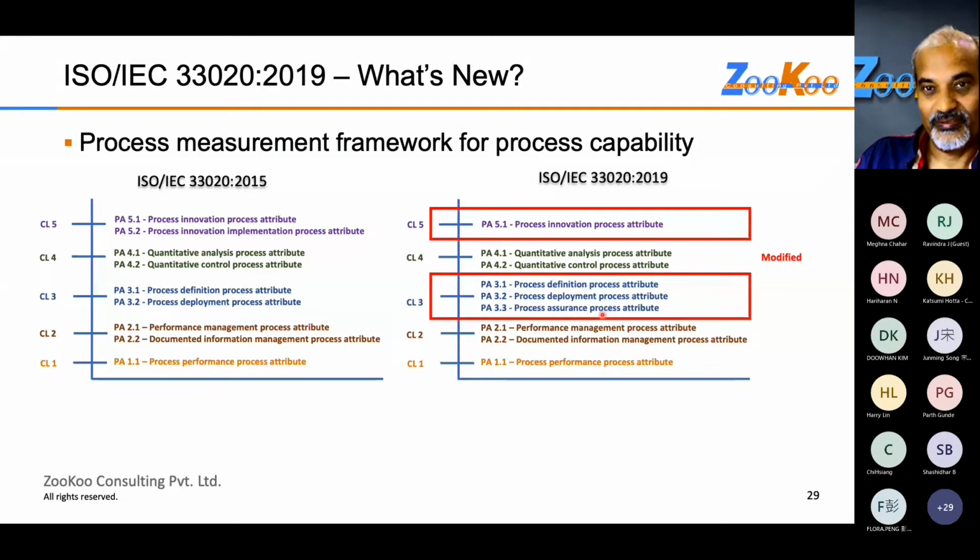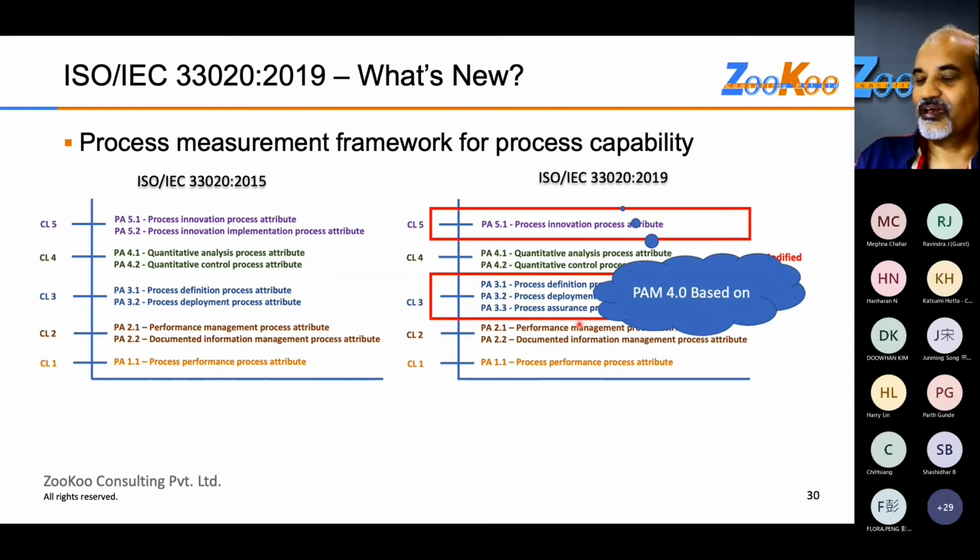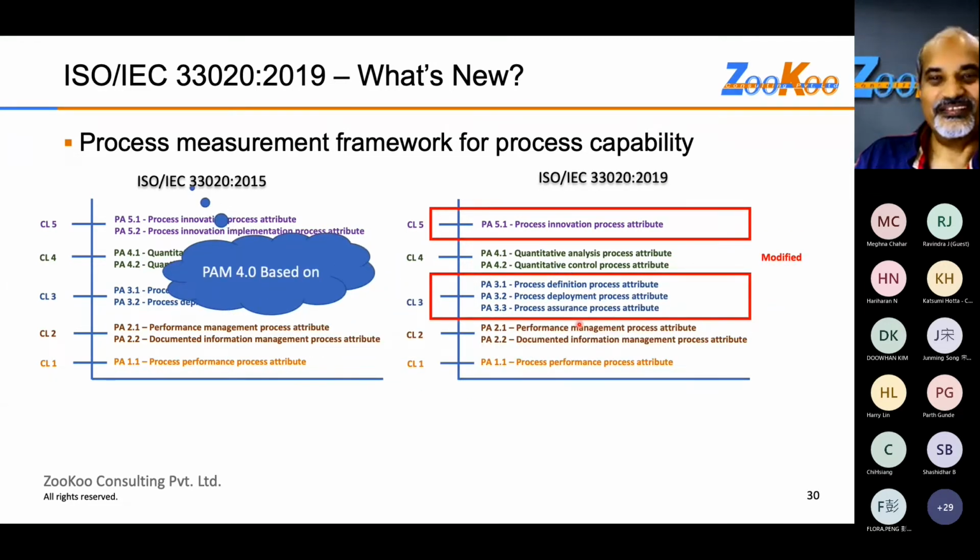Okay, so that we should know, because every time we know the Automotive SPICE measurement framework is coming from 33020, and the process is coming from the PRM reference model. But until now, up to Automotive SPICE 3.1, we are using our existing 2015 framework 33020. Okay. What about the PAM, Process Assessment Model 4.0? So everybody may be expecting it may be based on the latest version, but unfortunately, or I don't know, it is also based on 33020 2015 only.